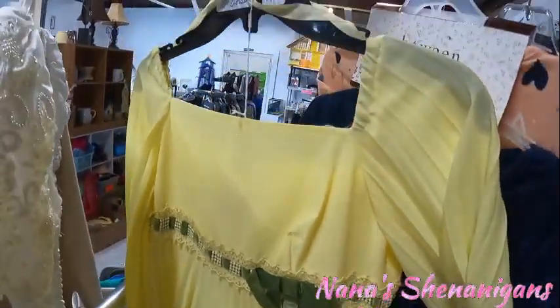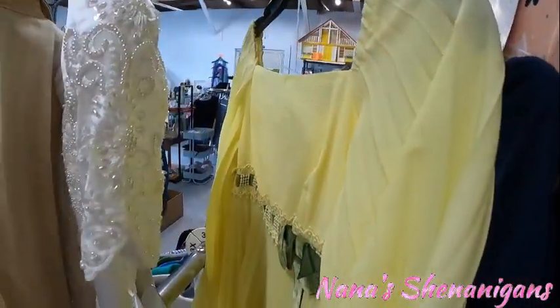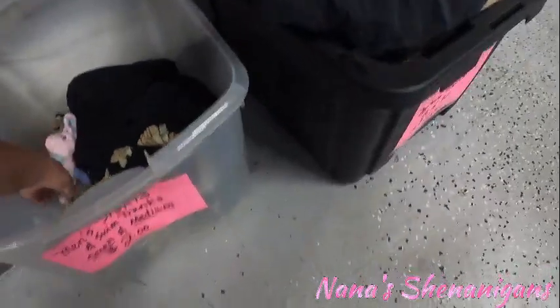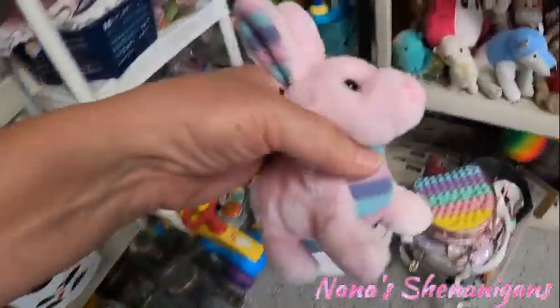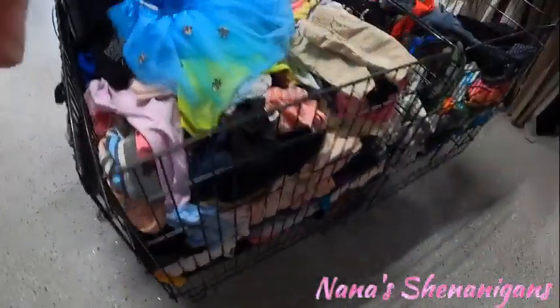That reminds me of when I was a teenager. A wedding dress. I was here when these came in. These jackets. And then we have shorts. I think those are men's. Those are supposed to be men's. Socks. I gotta put him away. He's on the floor all by himself.